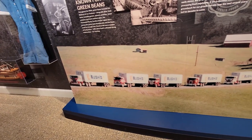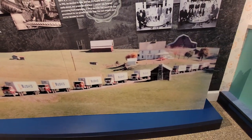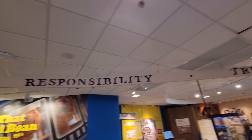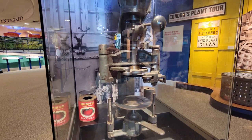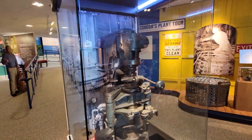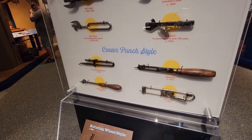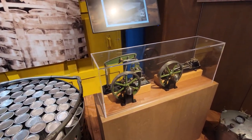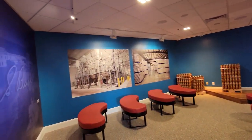I love this photo. You can see all the trucks rolling into Chestnut Hill to pick up their load of Bush's baked beans. So they have integrity, responsibility, trust. Must be their slogan. There's an old canning machine. They used to do it by hand, one at a time. Of course, you gotta open the cans when you get them home, and there's all kinds of can openers. They have a little movie here where they'll walk you through the bean making process.